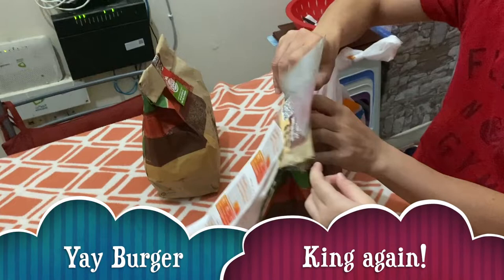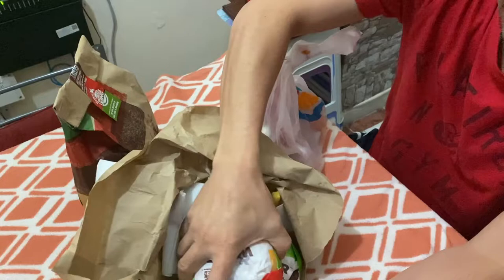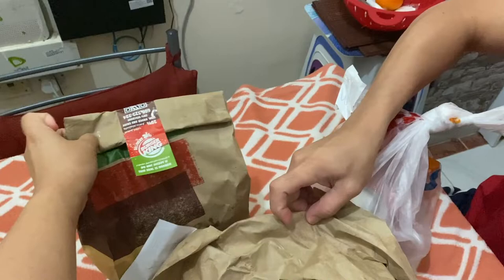Reward for finishing the puzzle in 2 days. Yeah. Okay, so what's your order, Dad? Whopper. From Burger King.